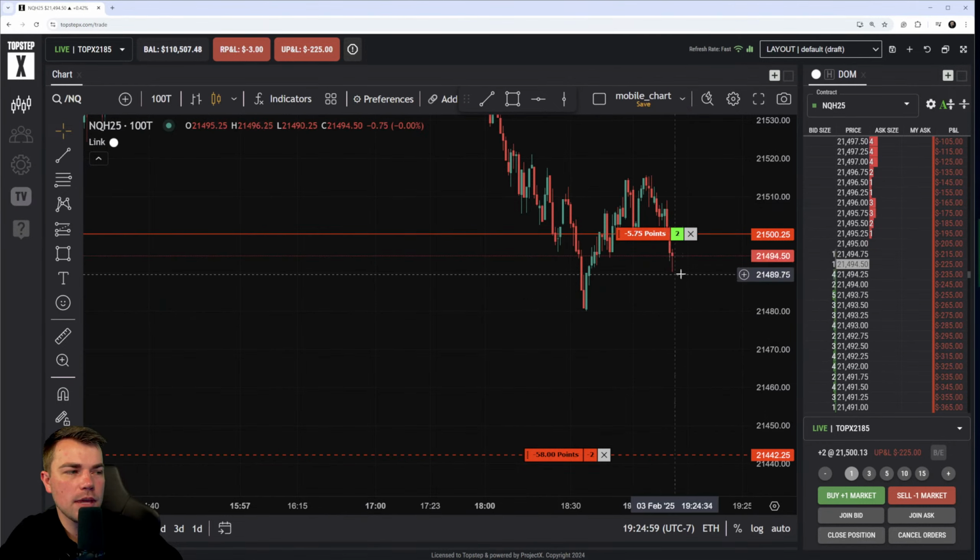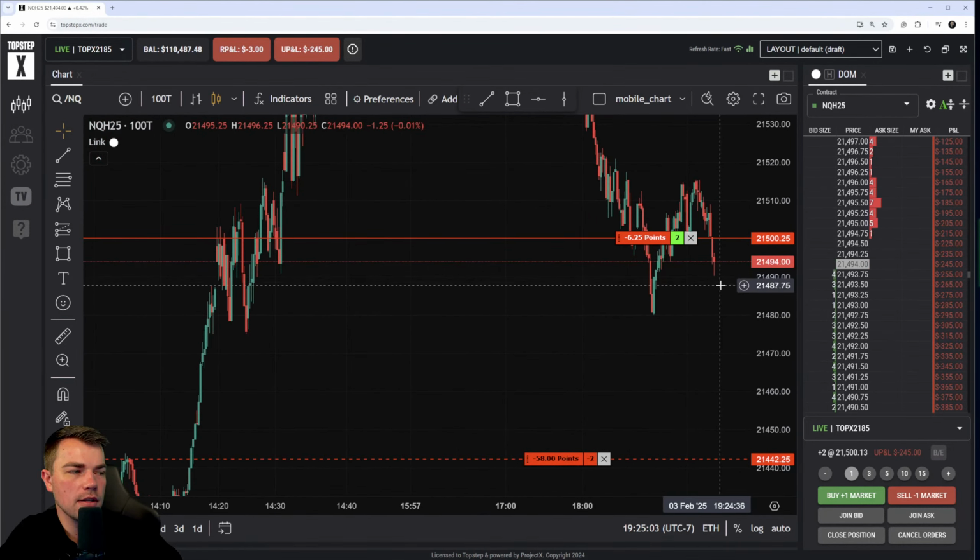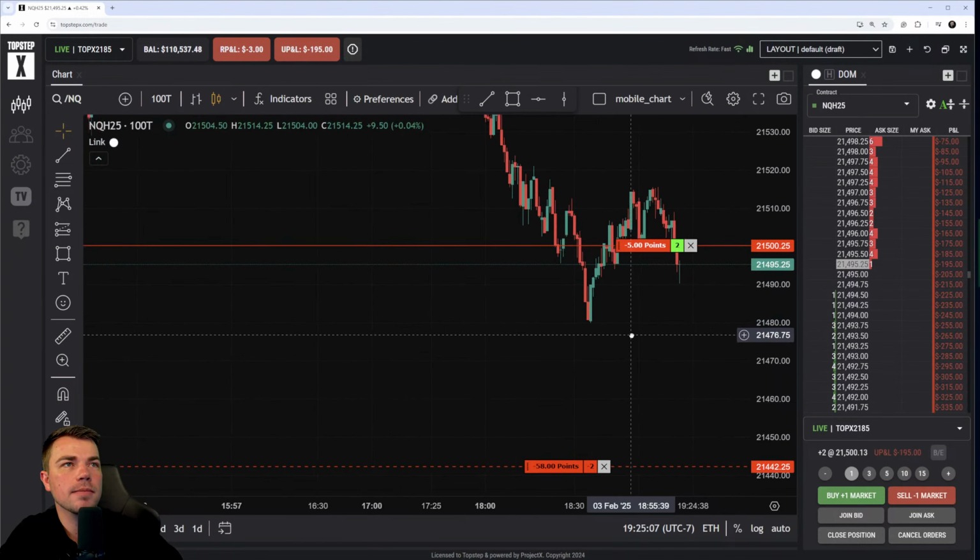If we find a pivot here, I'm going to add. If we can find some support back down here into these mid to upper 80s, I will add to this.